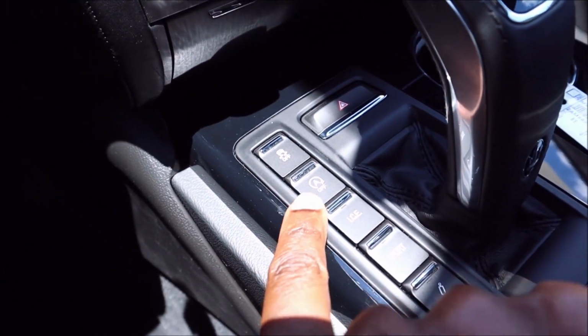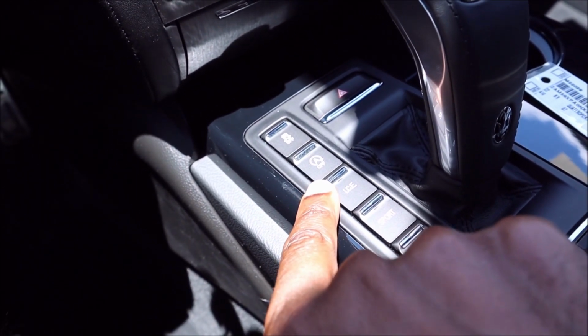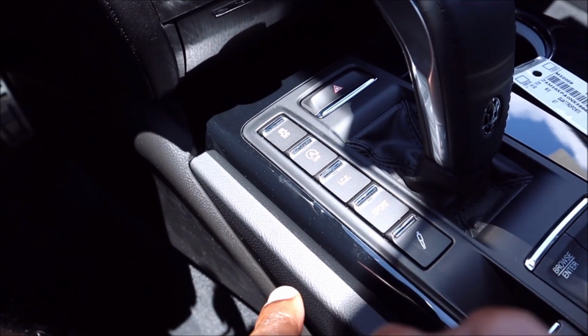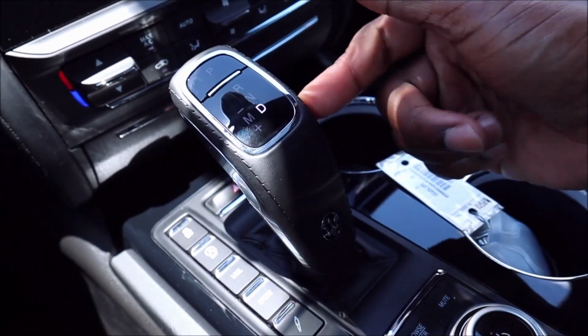All right, you do have your start-stop, ICE, sport, and your dampers where you can soften those. Now, if you're wondering, ICE is increased efficiency, best for your fuel economy, might be something you need in the 2022 model year. Sport mode opens up the exhaust valves, gives you more aggressive throttle response, just a great thing to have.